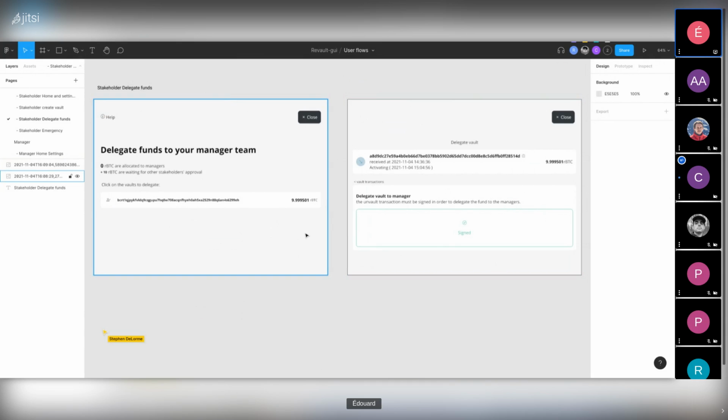I think it's interesting because the vaults don't have, from what I can see, much metadata or anything to identify them in a way that would give a manager an indication of what this is for, if that makes sense. Is it possible to delegate a smaller amount of Bitcoin to the managers? I see that vault has roughly 10 Bitcoin in it, but do they have to delegate the entire vault, or could it be less? No, sadly, they have to delegate the entire vault.